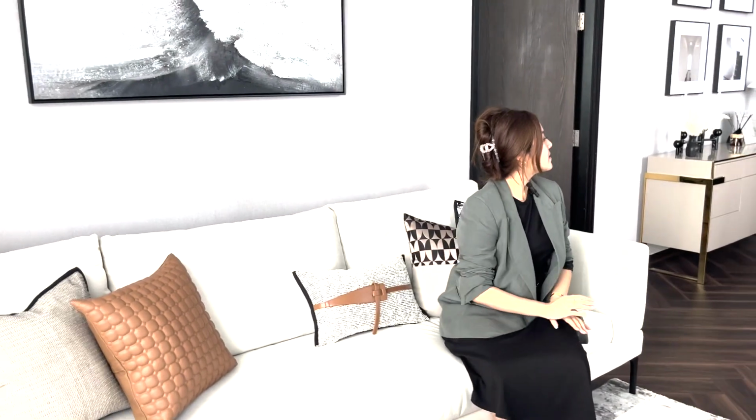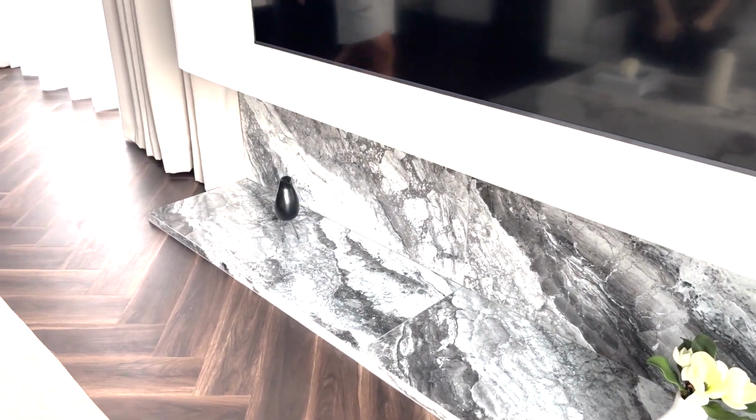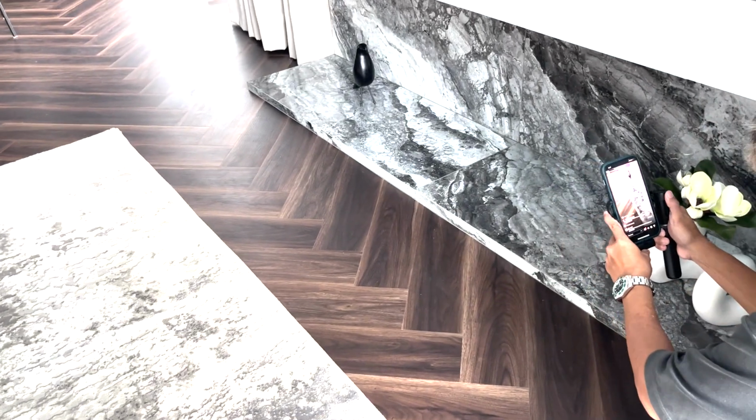Are the tiles used at the console area the same as the bathroom? Yes, you are right. So smart. Yeah, these are the same. My client loved the tile so much, so we decided to make it here too. And it goes well with my dark herringbone vinyl floor. Yeah, matches really well. That's the color.